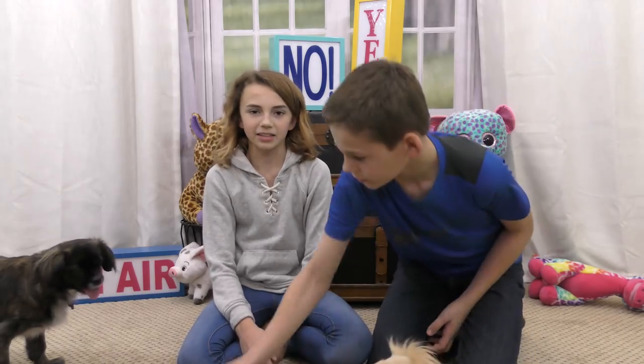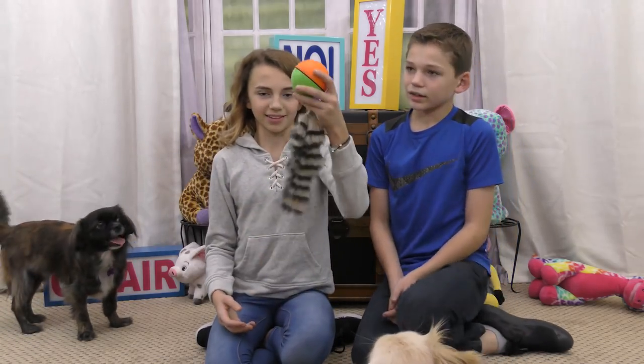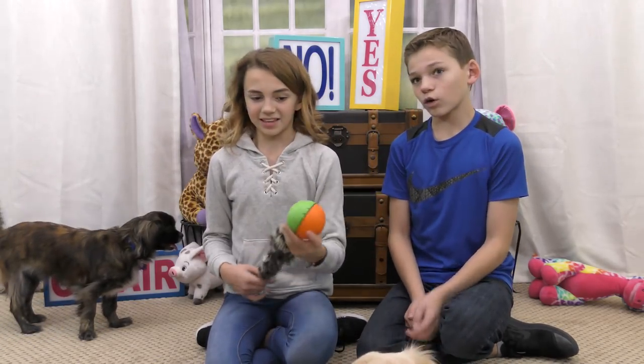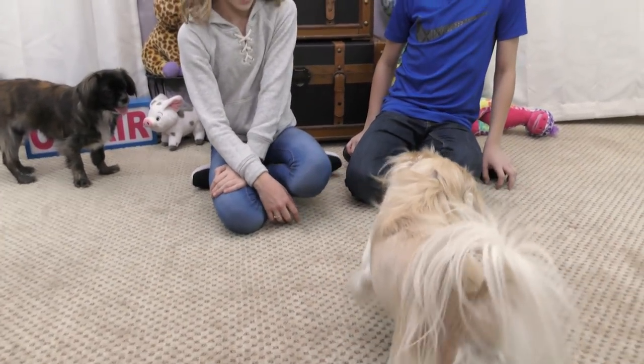I don't think they like this one as much. So Hershey likes this one, it's all right. I think it depends on the dog. Yeah. It works if it rolls faster. Unless he's turned off. If he's turned off, then they like him. Okay, moving on.